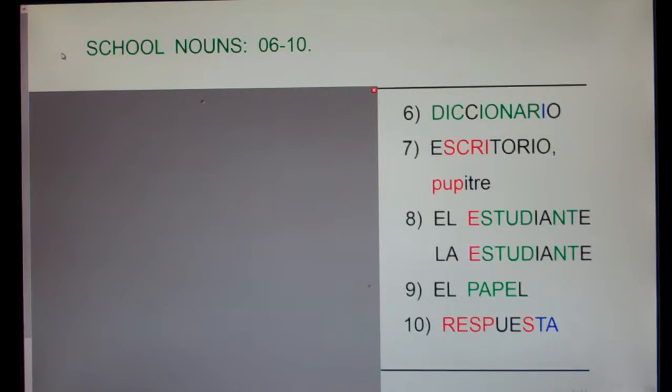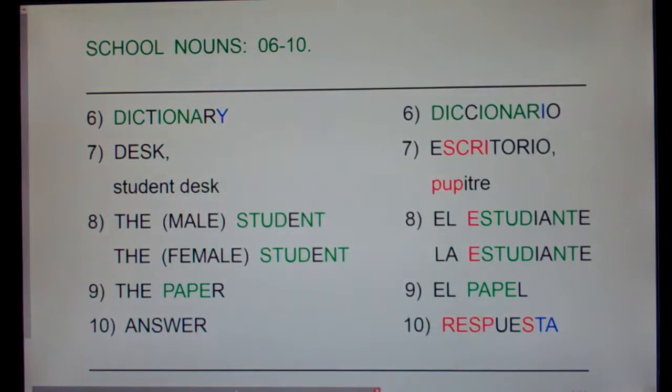School nouns 6 through 10. I'm going to say each of these 5 school nouns in English then Spanish and clap, and I'd like you guys to repeat them with me. Here we go. Number 6, dictionary, diccionario. Dictionary, diccionario. Number 7, desk, escritorio.